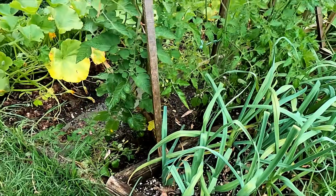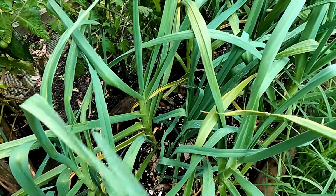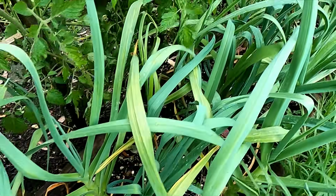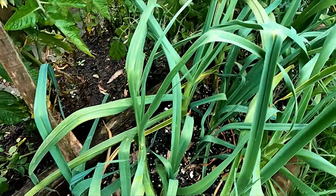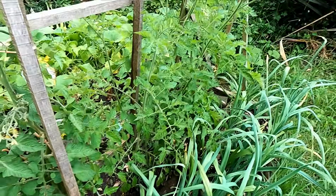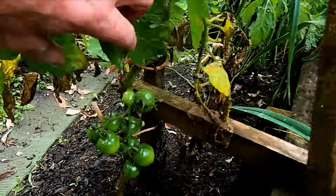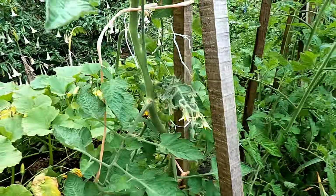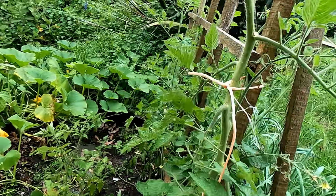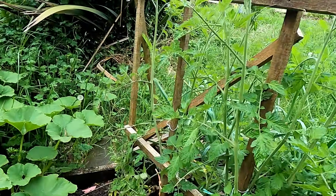Down here we have the garlic. Aya planted this garlic before she left and it is just pumping. Nice lot of garlic and leek in between the garlic, so they're pretty good. We've got our tomatoes. We've got a crop of tomatoes starting to happen on our tomato plants here, and they're all looking very, very healthy.